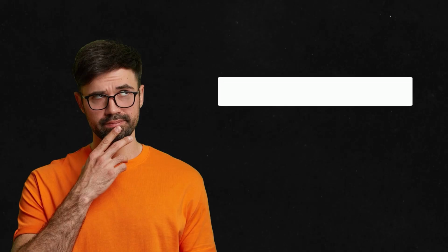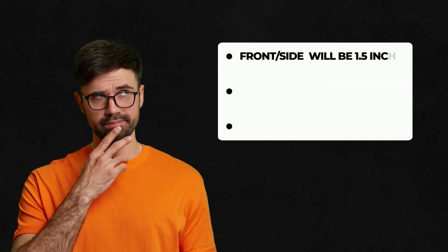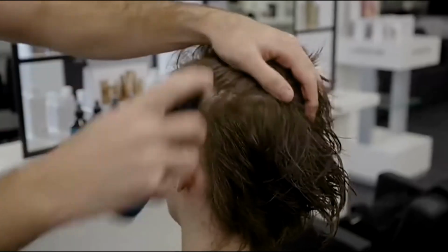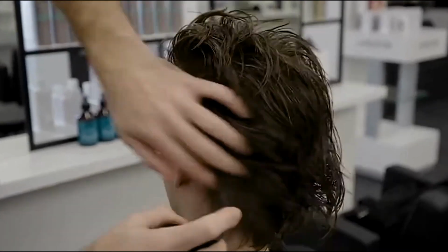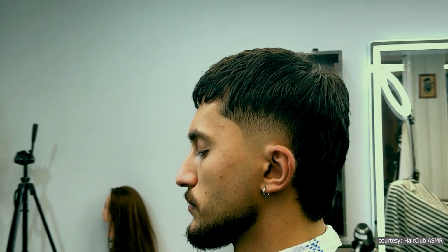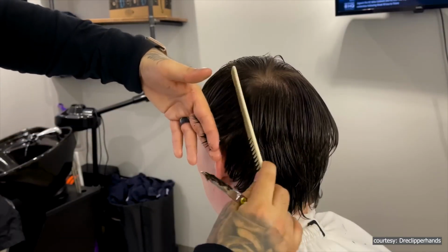Month number 2. By the end of the second month, your hair should have grown another half an inch. This means the front and sides will be about 1.5 inches, the top will be 3 inches, and the back will be 5 inches. The back is starting to get longer than the rest, which is exactly what we want. Don't be discouraged if the top still looks slightly out of balance compared to the back. That's all part of the growing process. The back should be allowed to grow and become fuller.